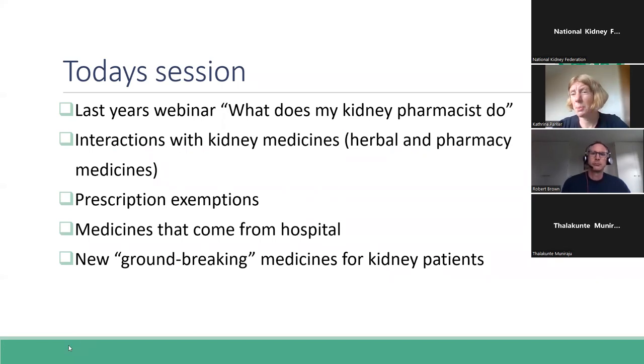So today we wanted to do something a little bit different, and the topics we picked have come from what patients have told us and also what's topical at the minute. So we're going to be looking at interactions with kidney medicines, including some herbal and pharmacy medicines. And then Rob's going to talk a little bit about prescription exemptions because they can be a little bit complicated, and particularly how you might be able to get your medicines a little bit cheaper. Patients that I was talking to recently said they would like to know what medicines they have to get from the hospital rather than from their own GP.